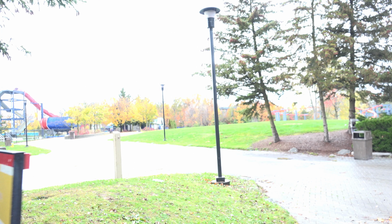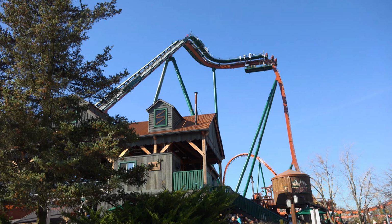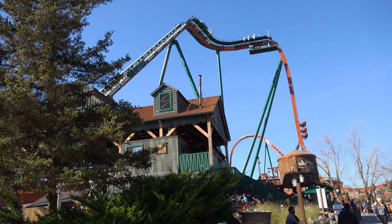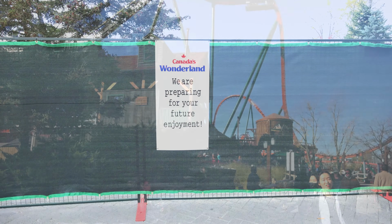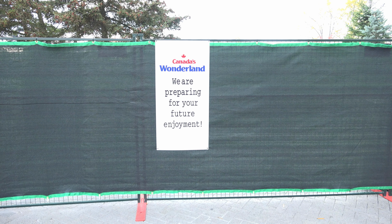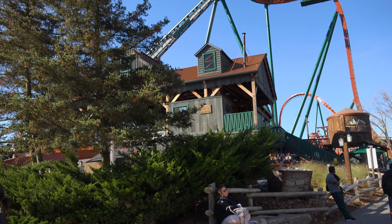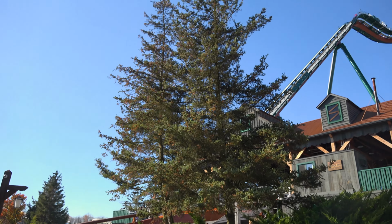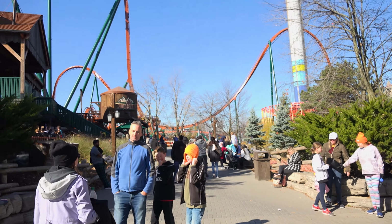And obviously right away, Yukon Striker being here changes a lot about the perspective. 5 years ago to the day, there was a fence put up right along here that said, "We are preparing for your future enjoyment," and they certainly were. Yukon Striker clearly very much delivered on that promise, and it's very awesome to see how different this area looks after 5 years.